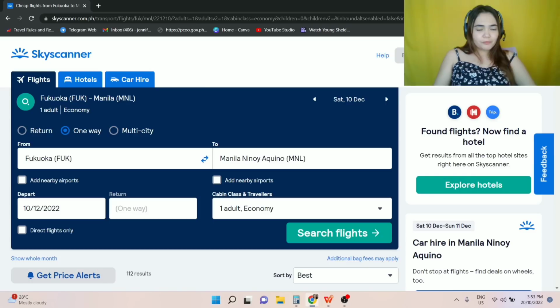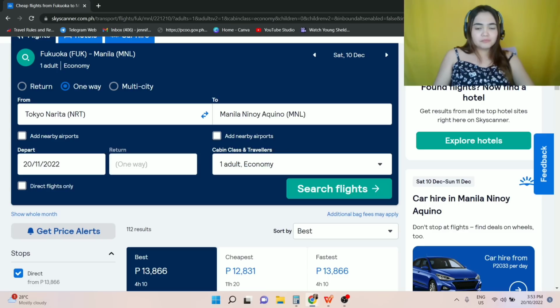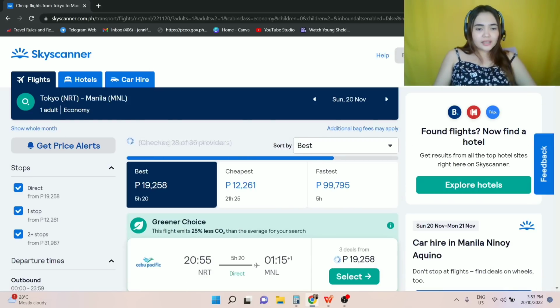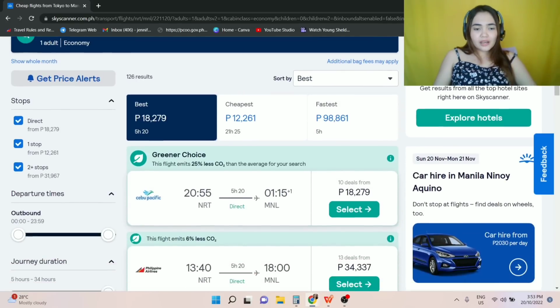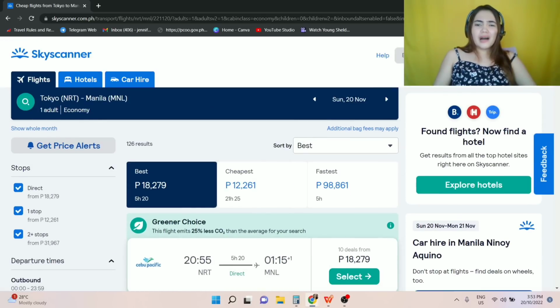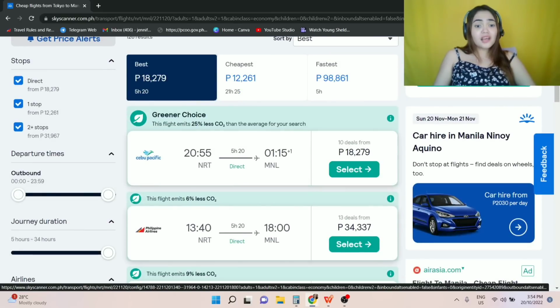Now let's do naman Tokyo. Yan, Tokyo, Narita to Manila. Uwi tayo ng November 20. One way lang. So, Tokyo to Manila. Yan, Tokyo to Manila for 18,000. Okay. Mahal. November 20. Cebu Pacific yung pinakamura, 18,000. Ang laki naman ng difference with PAL. 34 yung PAL. Cebu Pac, 18 lang.